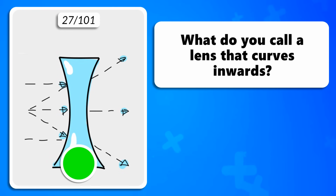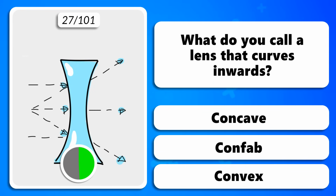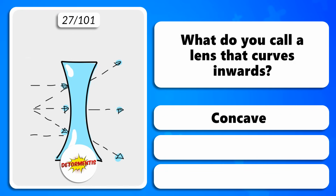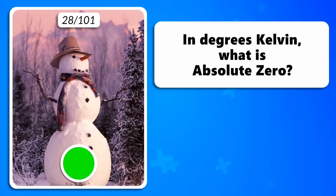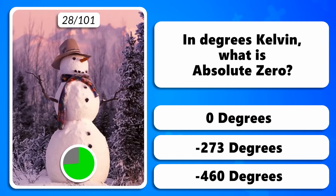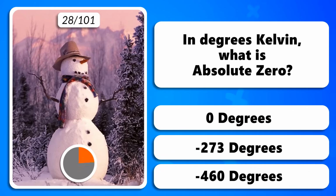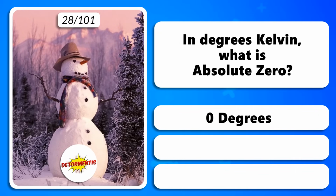What do you call a lens that curves inwards? Is it concave, confab, or convex? It is concave. In degrees Kelvin, what is absolute zero? Is it 0 degrees, minus 273 degrees, or minus 460 degrees? 0 degrees.